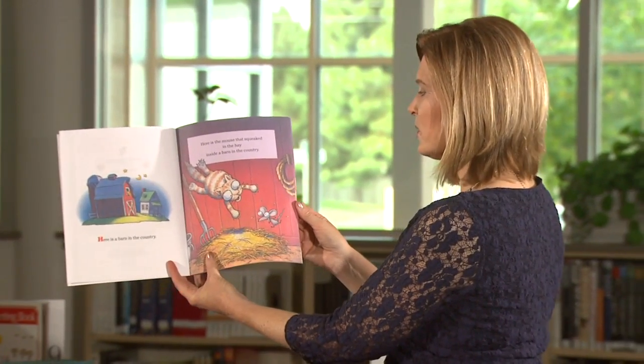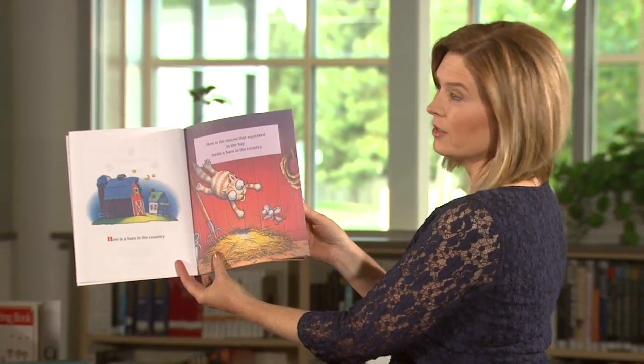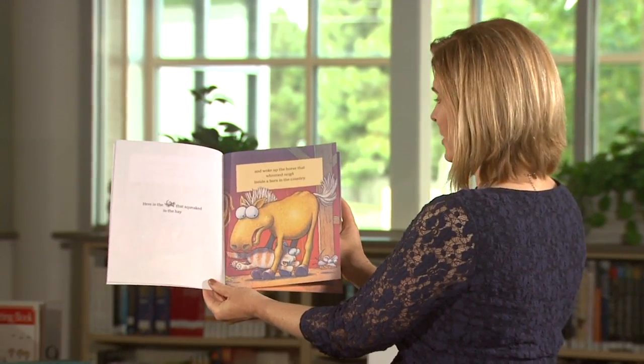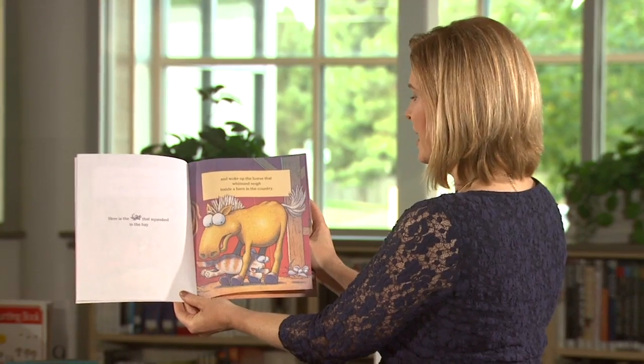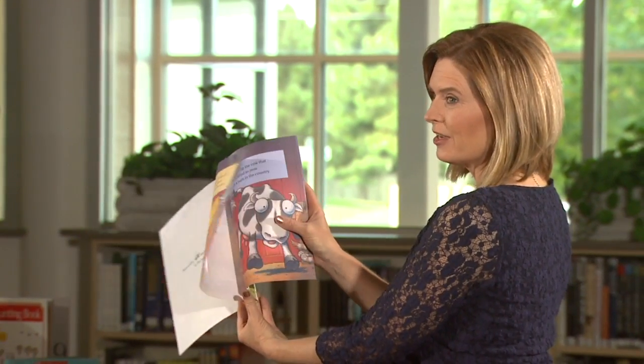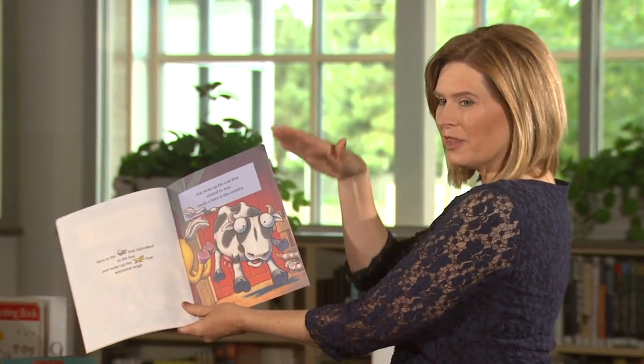Here is a barn in the country. Here is a mouse that squeaked in the hay inside the barn in the country. Here is, oops, skipped a page, which would be bad. Here is the mouse that squeaked in the hay and woke up the horse that whinnied and neighed inside a barn in the country.